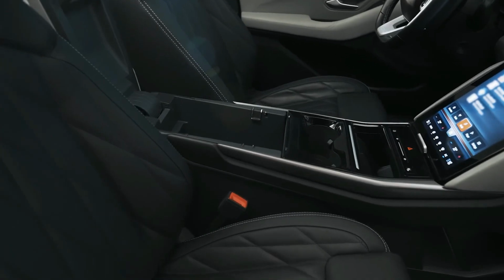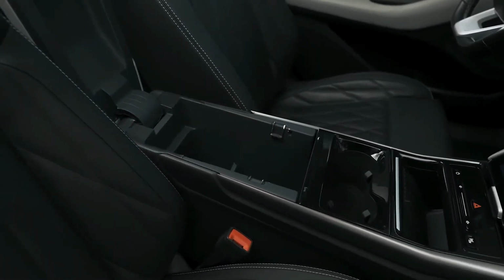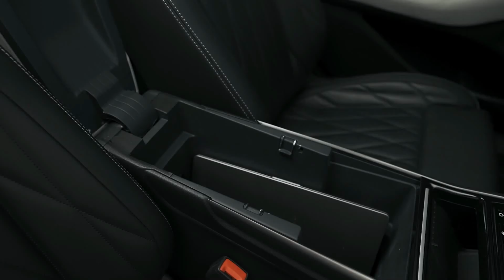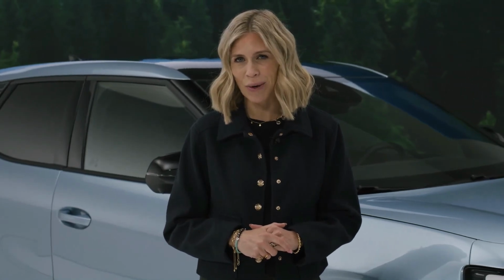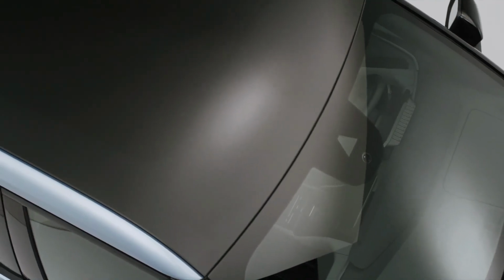Plus, if you love storage, you're going to love the MegaConsole. It's 17 litres, no less, of smart storage for laptops, water bottles, you name it, it will fit. Well, that's a bit of a taster of what's to come, but do stay with us because it's time to head to our experts for a deeper dive into the Ford Explorer.